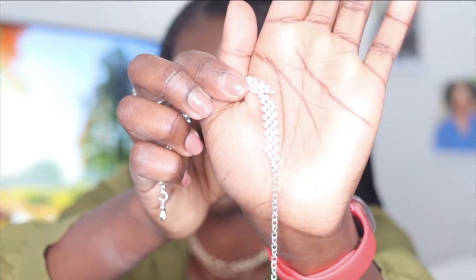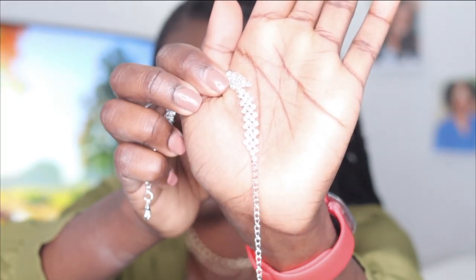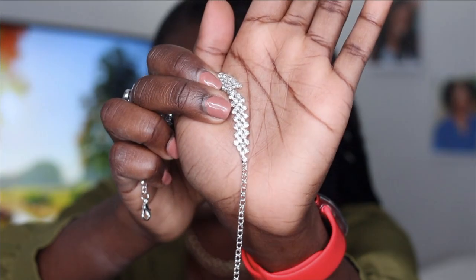I think it's a silver anklet. First of all, this one's broken. Yeah, it's broken right here. Rhinestone decor anklet in silver, and it's $1.63.